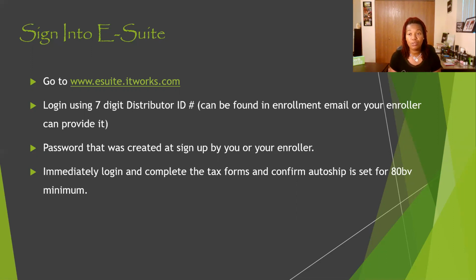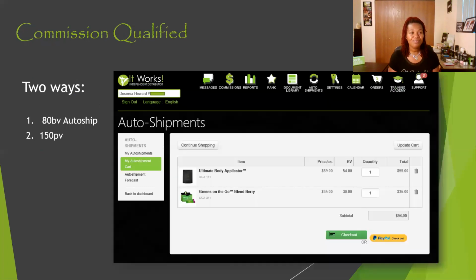Immediately, it's imperative that you log into your account and complete the tax forms and confirm your auto ship that is set for 80 BV, and I'll explain what BV is next, in your website. Those are what's going to take you off of commission hold and allow you to get your paycheck. So let's talk about the 2 ways that you're going to be commission qualified in this business.